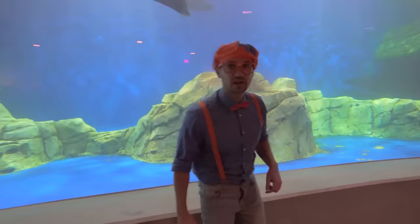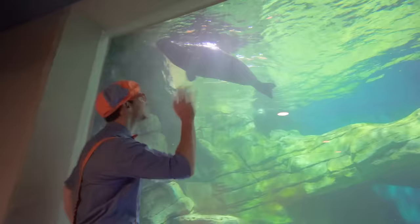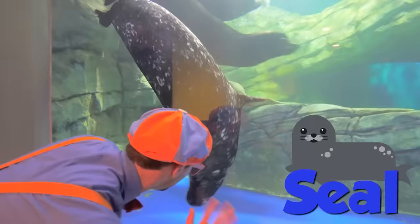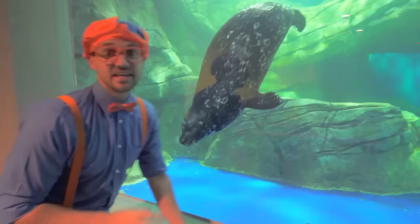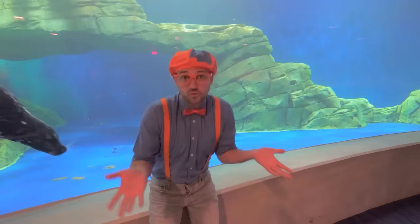Oh, let's see. Oh, here it is. Hello. See that right here? This is a seal. Hi. So there's three sea lions in here and one seal. And the easiest way to tell the difference is this. I'll show you. So if you're a sea lion, you use your front flippers to basically walk like this.